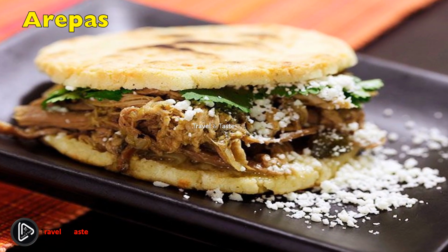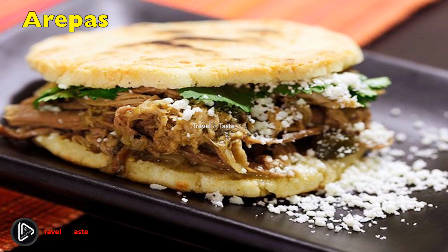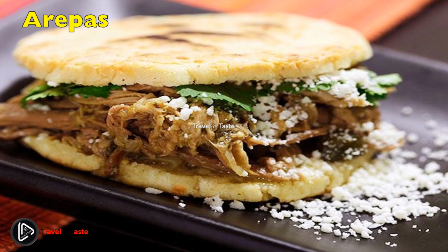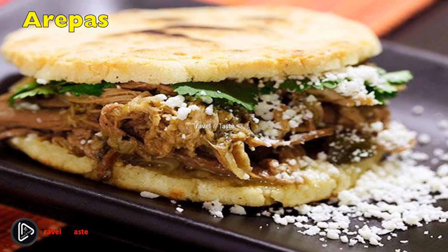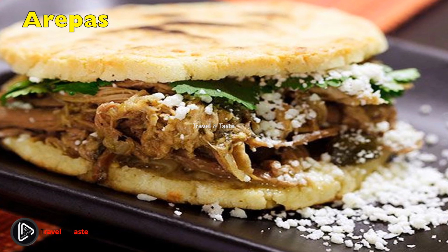Arepas. Arepa is a highly versatile cornbread made from ground corn dough or pre-cooked corn flour. It is commonly consumed in Venezuela, Colombia, Panama, Puerto Rico, and the Dominican Republic. In Venezuela, arepa is eaten at any time of the day, throughout the whole country, and across all socio-economic groups.